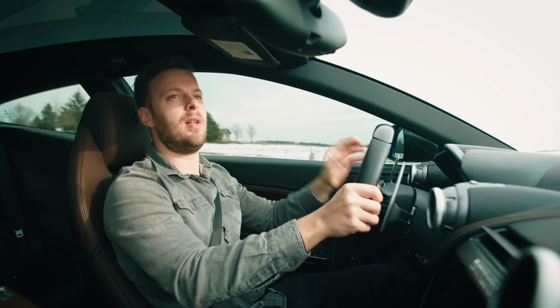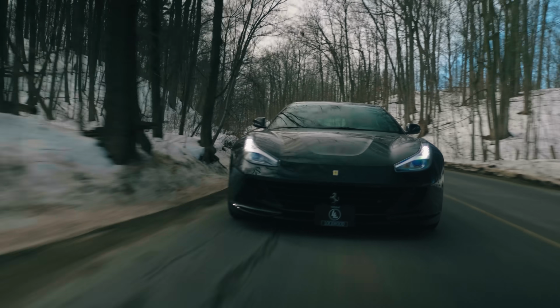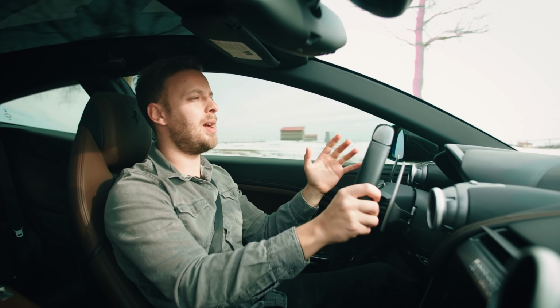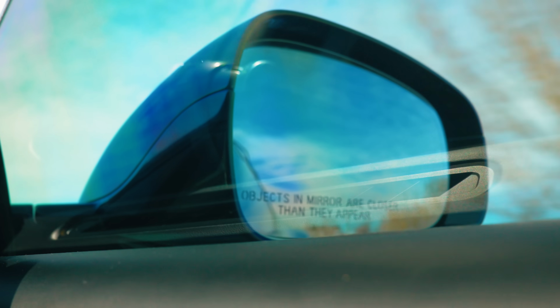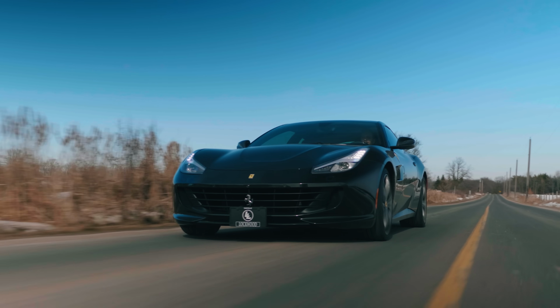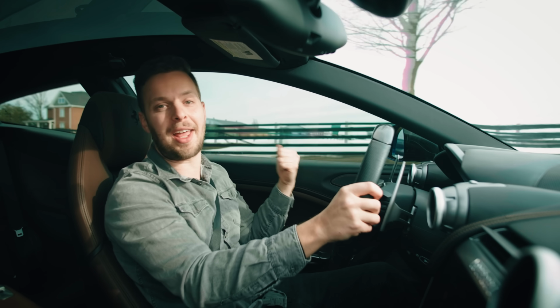It's comfortable, there's visibility, great driving position. It is a little bit loud on the highway at cruise. There's a lot of road noise coming in, but I guess that's in part due to the fact that it's so light. But they did what they could. They've even double glazed the windows.